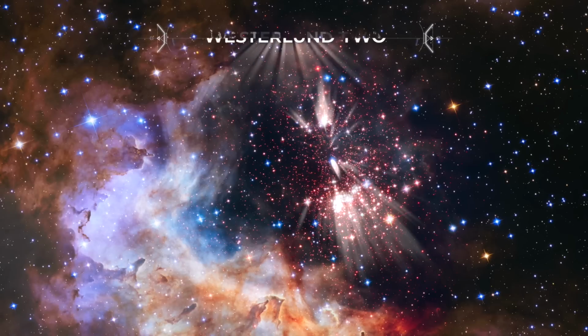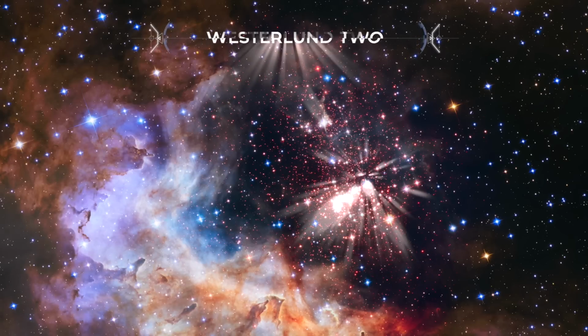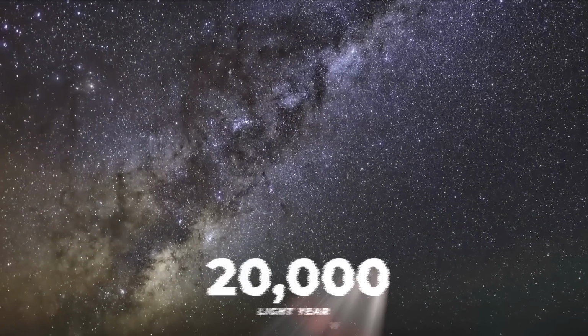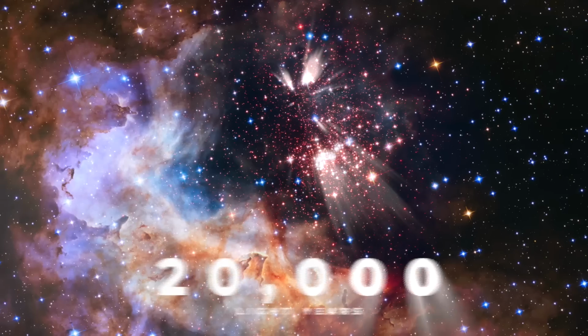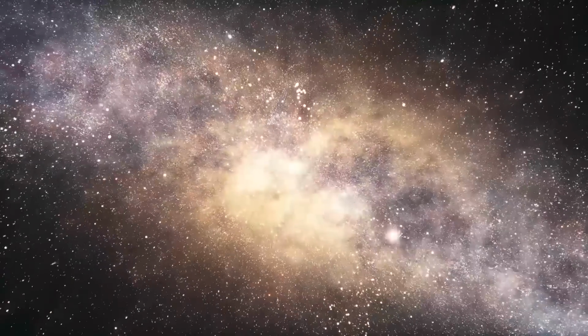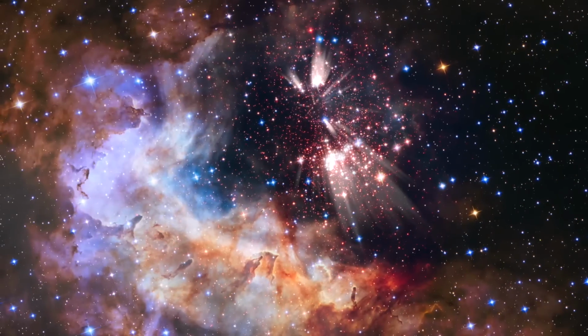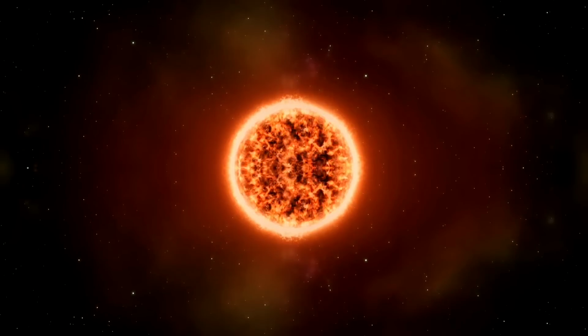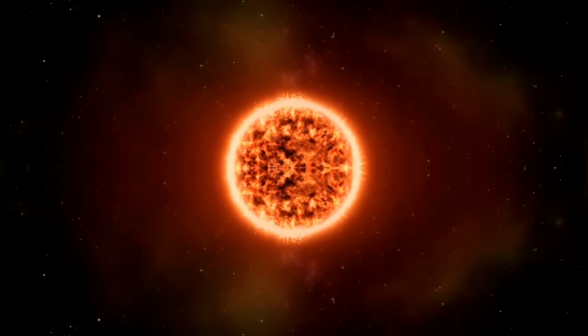The Westerlund II cluster is a brilliantly bright but relatively young collection of stars that shines in the Milky Way 20,000 light-years from Earth. It was formed between 1 and 2 million years ago, which makes it young relative to the rest of the galaxy. This cluster is known to have some of the most massive stars we know of, as well as some of the hottest and brightest stars in the galaxy.